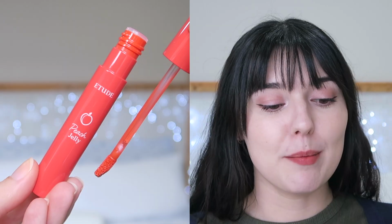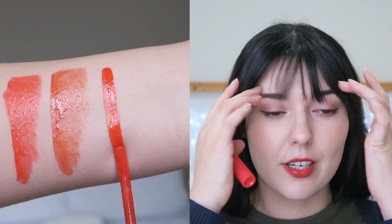It's got a little bit more pink in it than some of the other shades as well. It's not truly orange. So this is number 3, I Peach You. Number 4 is called Call Me Peach. This is another one of the brighter, more tangerine orange colours.